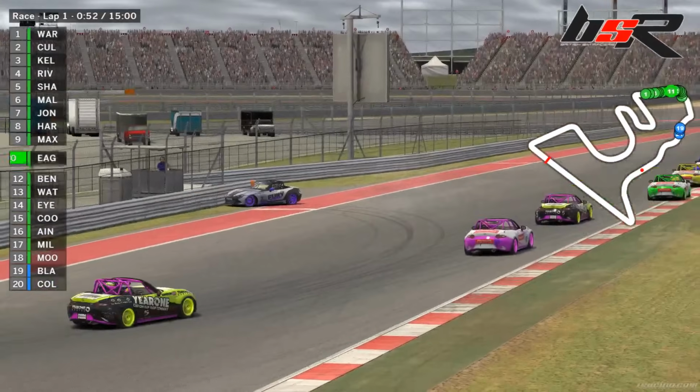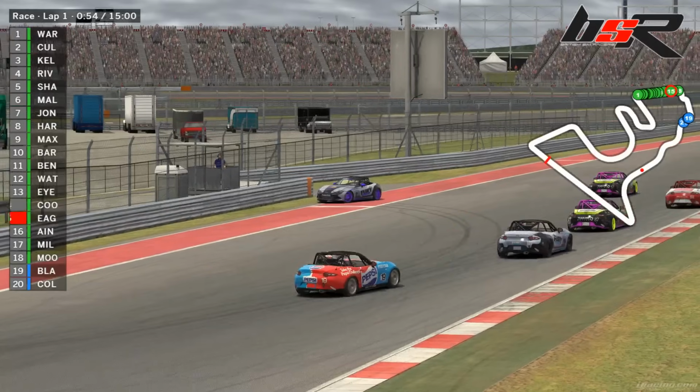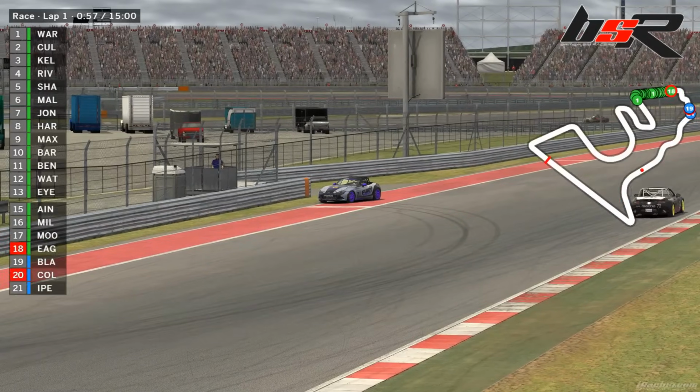Oh, the race 1 winner is in trouble. James Eaglestone is facing the wrong way.